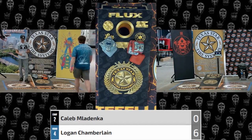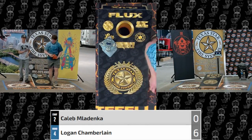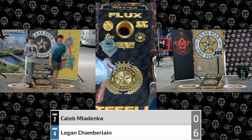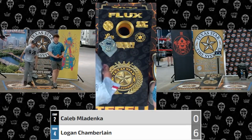I always like to look at the footwear as well, trying to see how comfortable these guys are whenever they're throwing hours upon hours today. Looks like we've got Caleb in some Hey Dudes and Logan in some regular old Adidas.